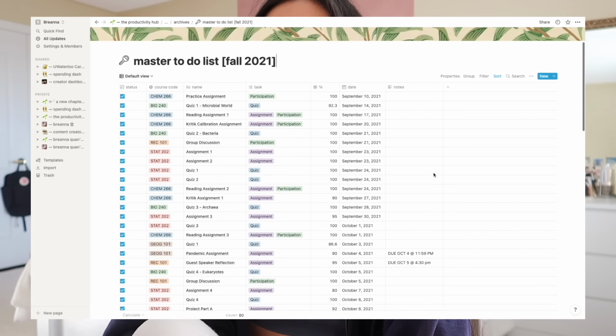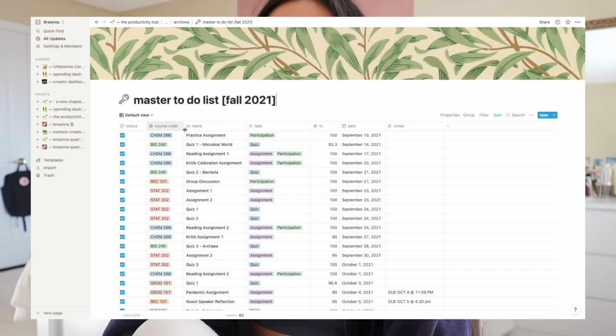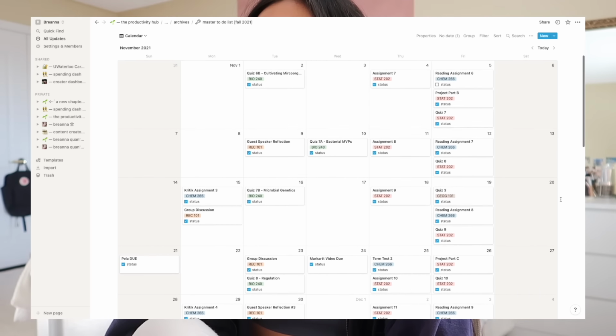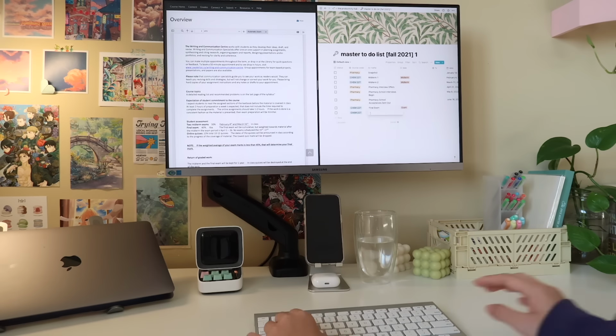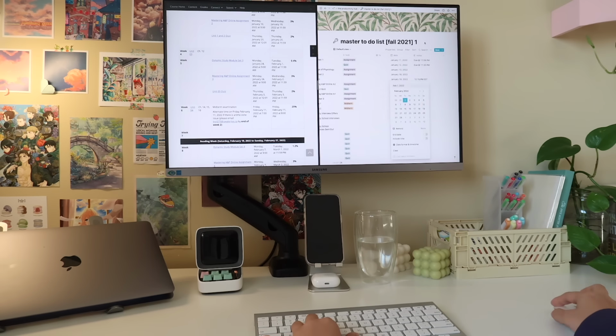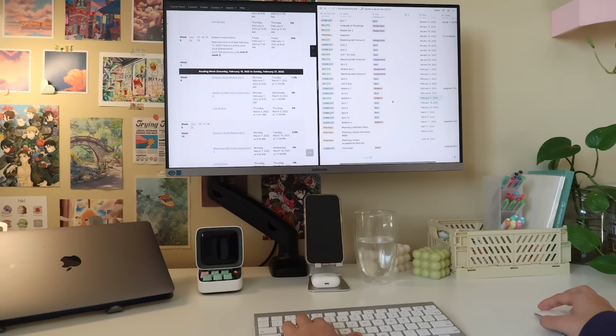Now I'm gonna create my Notion master to-do list so I can basically plan out the entirety of my semester because I absolutely hate surprises. So this is what my last year's master to-do list looked like. I have the course code, name, task, date, and I also had a calendar view so I could always see what was coming up. So I've been using this technique of creating a semester-long calendar on the first day of school since I started university. I highly recommend doing this if you haven't already.